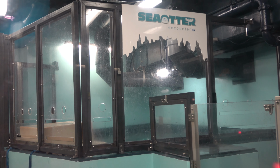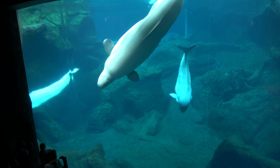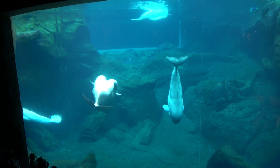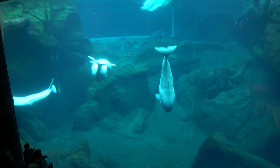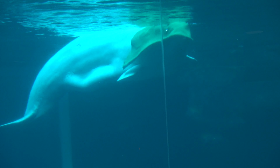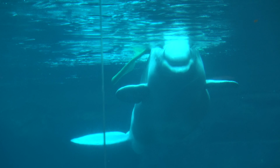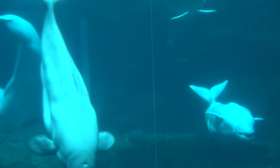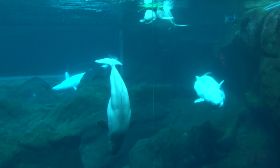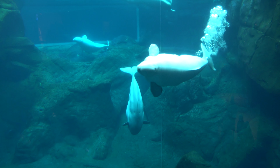Some of the largest animals here at the Georgia Aquarium are the beluga whales. They do have a bottom floor and top floor. I like this one over here who's playing with his enrichment toy. Creatures to watch. The bubbles.